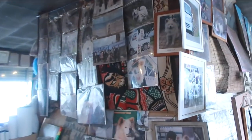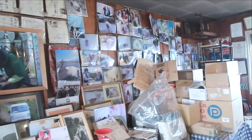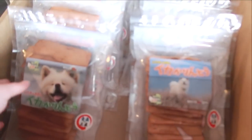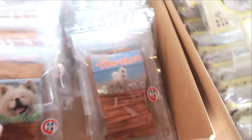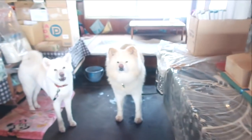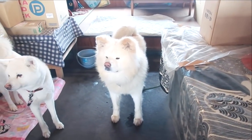Look at this. There's like a shrine to this dog. He was actually in a movie too. This is amazing. You be quiet. You can buy like snacks. Here he is! Oh my god, he's so fluffy!